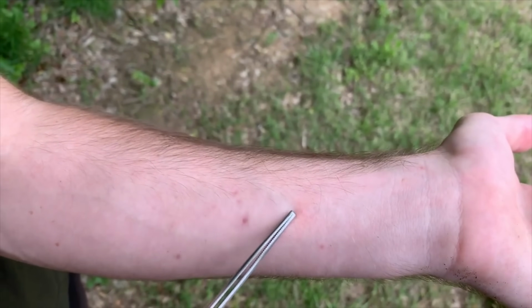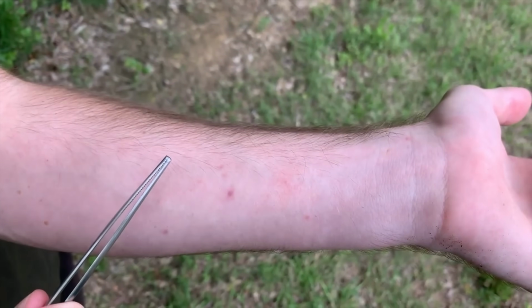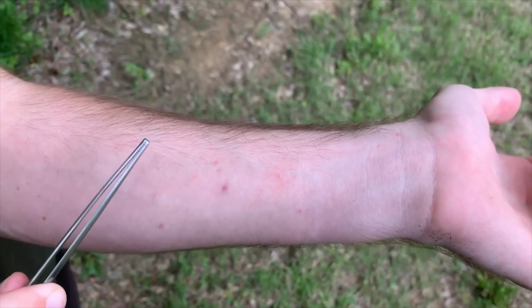But look at that. I will update on it and we'll see what it does. About 4 hours later, looks about like a mosquito bite, a little bit of a bump. So far, not too bad. Okay, so this is about 48 hours after the initial bite.